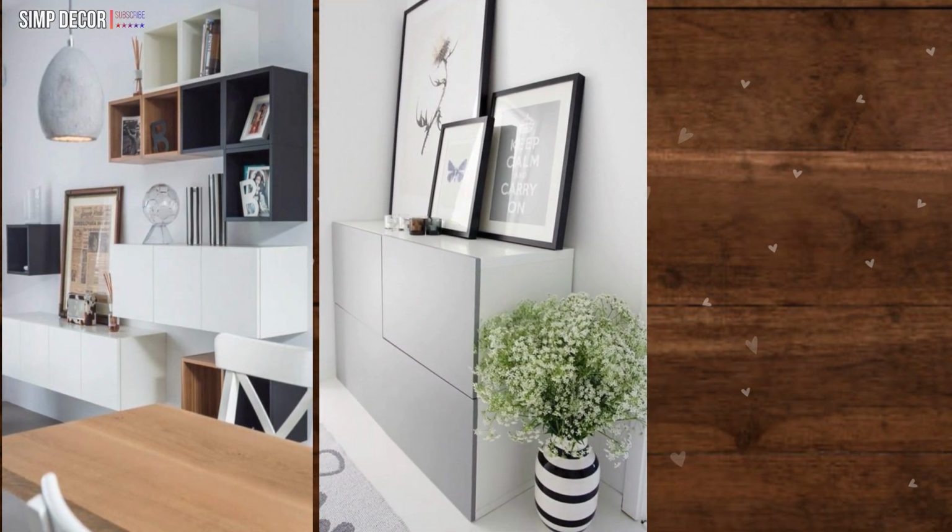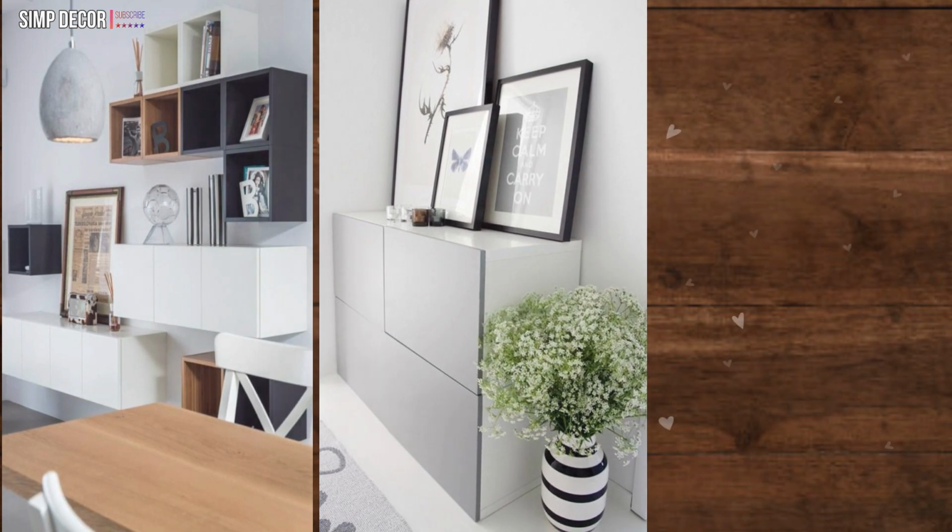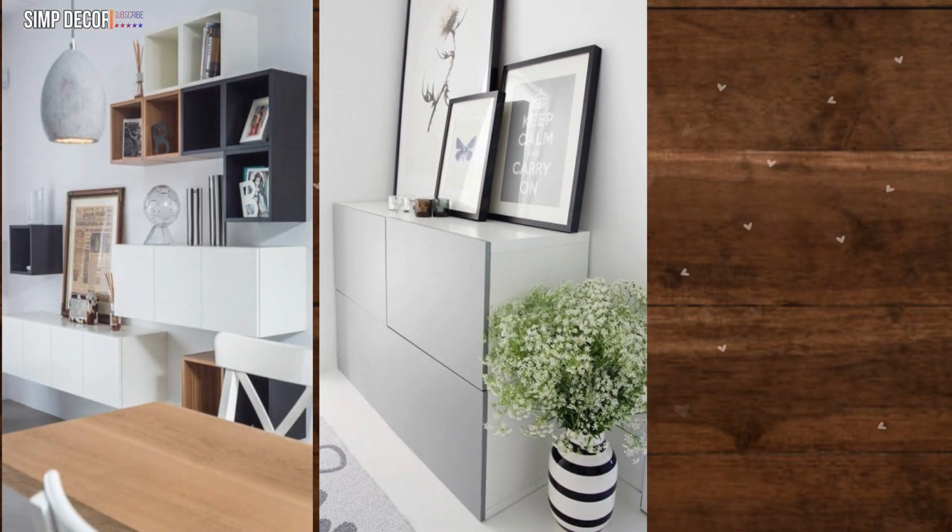13. Creative IKEA Besta combination with other shelves. I can't stop staring at this Besta unit. 14. IKEA Besta with gray doors on a floor. A Besta hack that is very elegant and stylish.